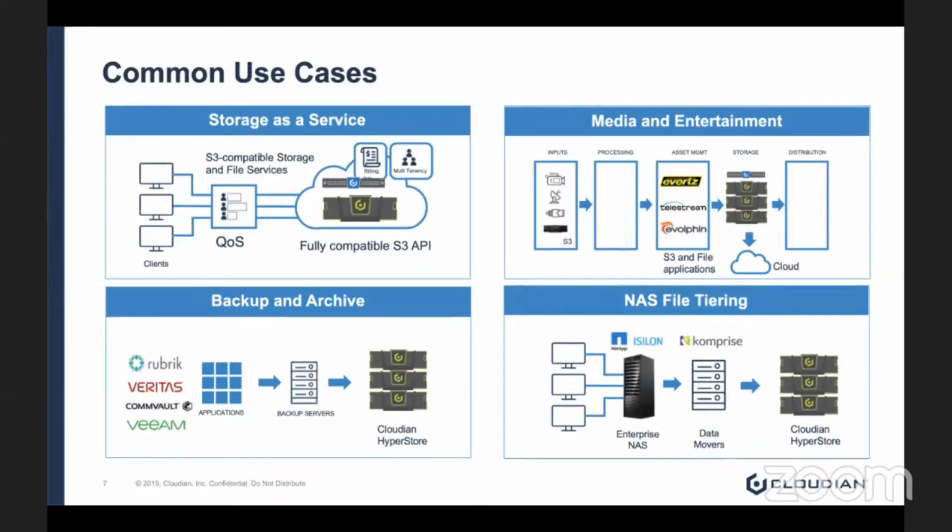On the bottom side, you see a lot of use cases that we have at the moment. So if you have a backup solution like Veritas, Rubrik, Veeam.